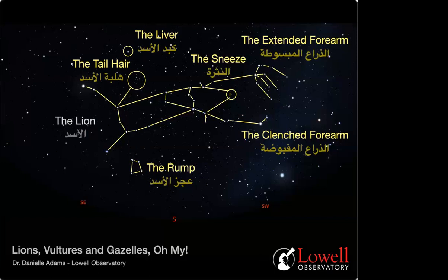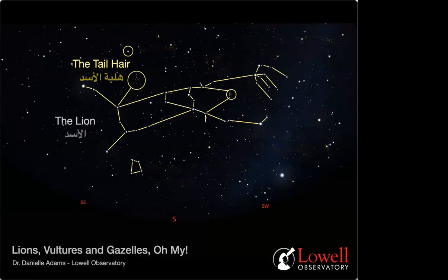And there's a story that says when the lion got angry, he thumped his tail on the ground and it scared the gazelles. And so they leapt away. And a really cool thing is that we can see the leaps of the gazelles, the footprints that they left behind. There are three leaps. One, two, three. Three pairs of stars that are the leaps of the gazelles.